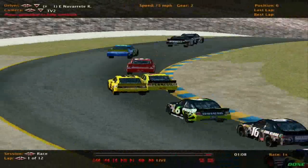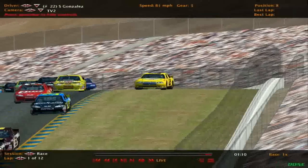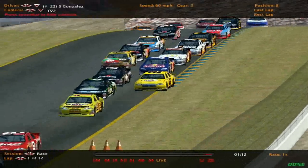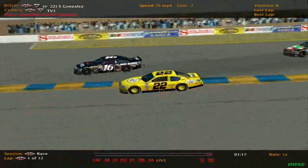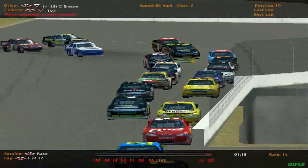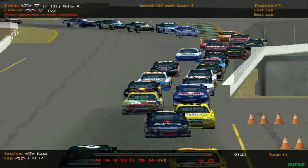Here comes Steven Gonzalez, who's struggled lately. Oh! Just got knocked off the track by Emilio Navarrete. And he saved it. Cal Wells and James Qualls got by. You've got to watch this corner right here. That is a treacherous corner, and Charles Jackson is testing it.